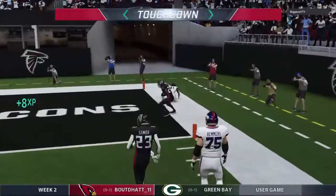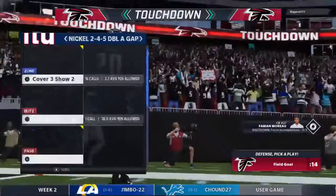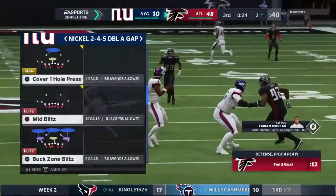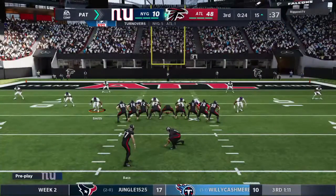And he takes this one back into the end zone, and the Falcon defense has a touchdown. This D wanted to put it away before we even get to the 4th quarter.